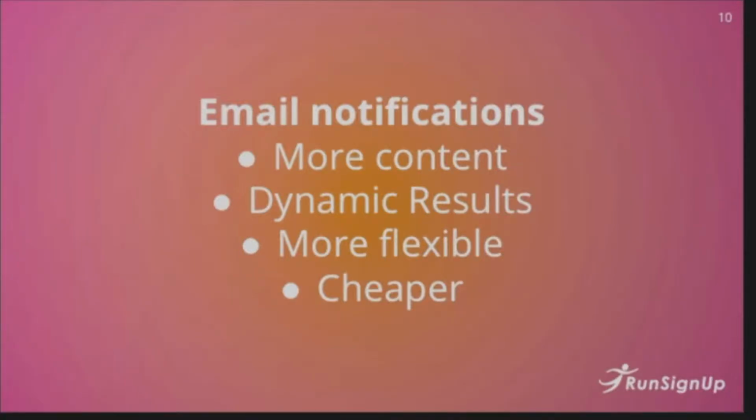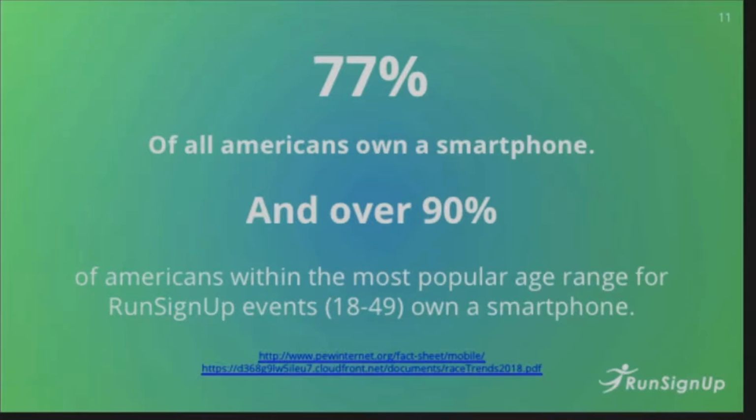One of the things I also like to highlight is that I went and did some studying and found a study that showed 77% of Americans own a smartphone today, and over 90% of Americans within RunSignUp's most popular age range, from our own analytics that we've done, have a smartphone. Even if I know there are a lot of people out there who do not have smartphones, it's important to understand the vast majority of people do. And I understand that local and regional markets are different, but you really can rely on a lot of people having smartphones. So these email notifications are a big, easy win for you because they're super simple to set up.